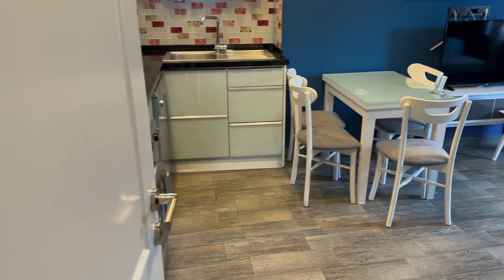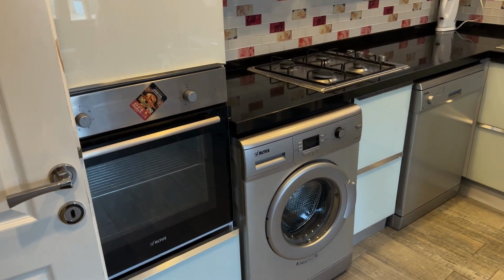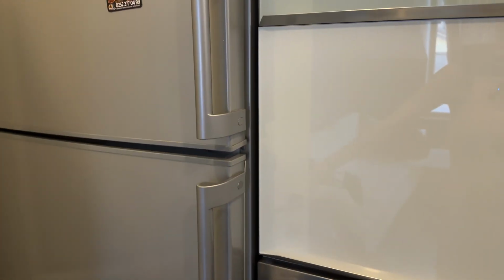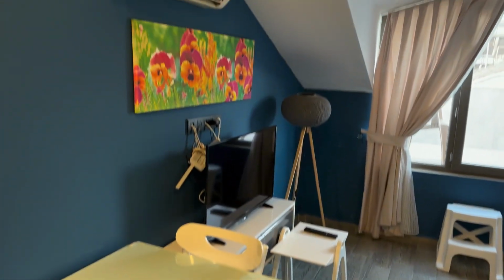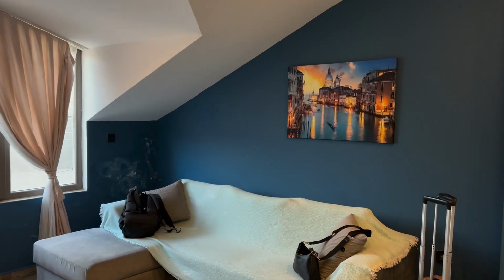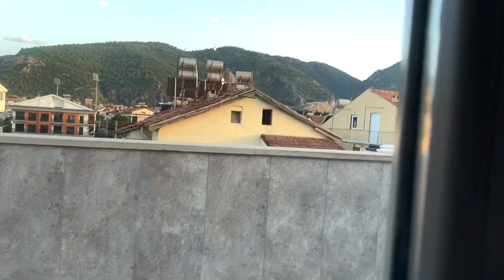Let's start the room tour or flat tour. So that was the entrance, and now we are in the kitchen with all the main things that you need. There is also the washing machine, fridge, freezer. There is like a table, TV. It's really cute, a typical summer holiday house. And that's a bit peculiar. Let me just open it.